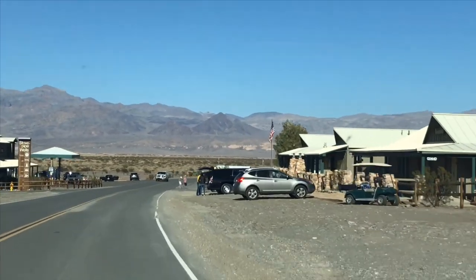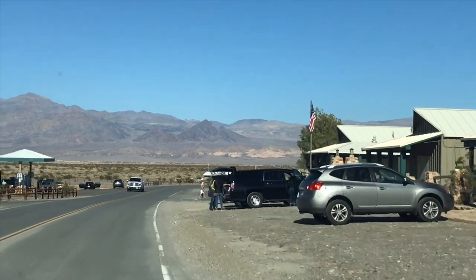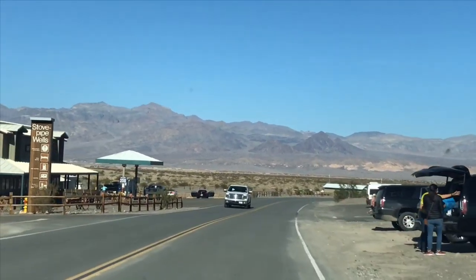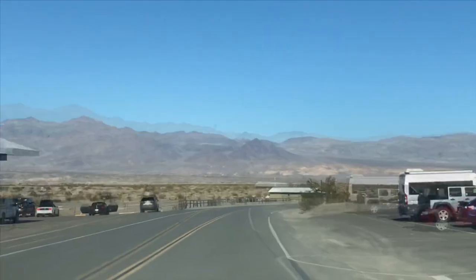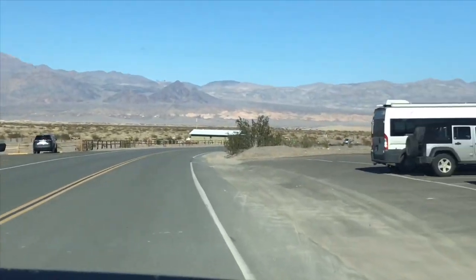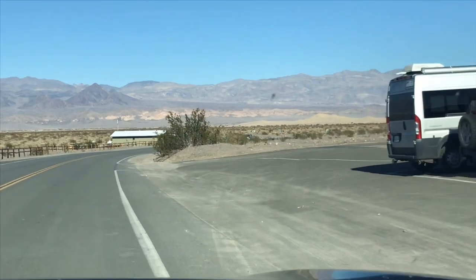Finally, we reached our destination, Stovepipe Wells, and this is the place where you'll get some food, you'll get some gifts, and you'll get gas over here. Let's park in this area and explore a little bit.